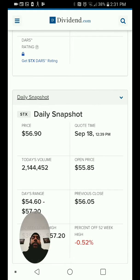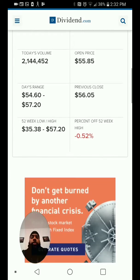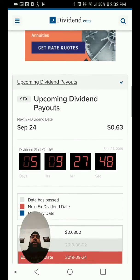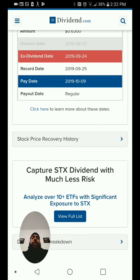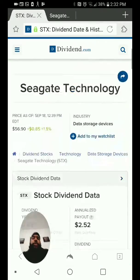All right, so let's take a look at the daily snapshot here. It shows the actual price, $56.90. The quote time is 12:39 p.m. Open price, pretty much all the same information that we went over earlier. Upcoming dividend payouts, let's see what we have here. September 24th, 63 cents per share. All right, and that's pretty much it.